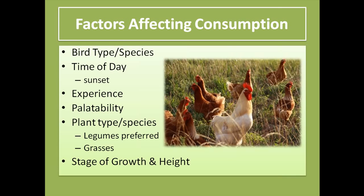So the bird type, the breed, the bird species, all those things play into ultimately how much forage a bird is going to consume. And it varies even among individuals in the flock. You've got some birds that, just like people, love their veggies, and some that just want to eat out of the feeder just because of individual whims.